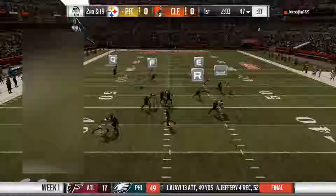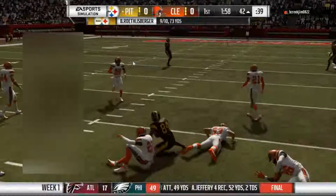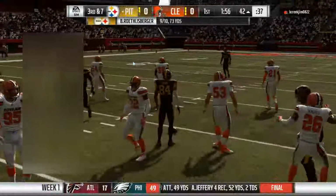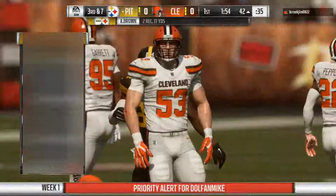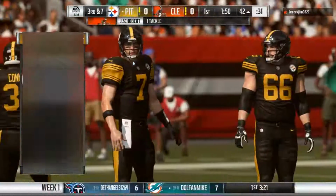Here's Roethlisberger. Over the middle here to Brown. And this time he's able to take it down to the 42. They get 11 back on that one. It leads to 3rd down. Fired that one in there, able to make connection on a nice in route.